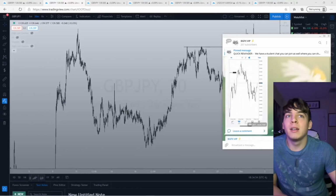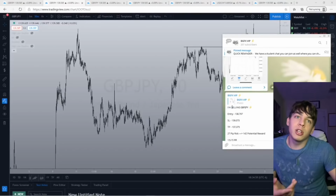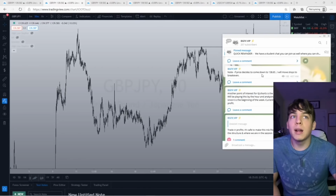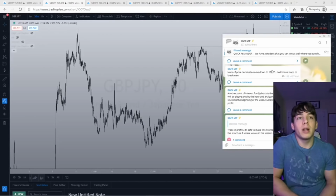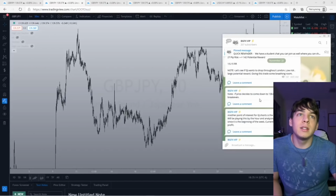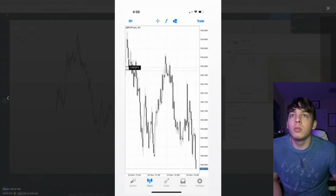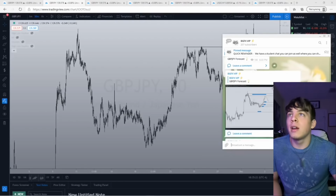Basically, and then right here was a sell limit on GBPJPY. I'm selling GJ, entry, stop loss, take profit, 1 to 5 risk to reward. If price decides to come down to 138.65, I will move stops to break even. Currently a couple pips in profit, right? So as you can see, this was the limit. Price came up, got triggered into the order, and then boom, we broke into new lows, which was overall a very clean trade setup.